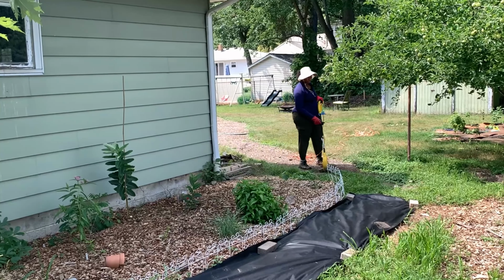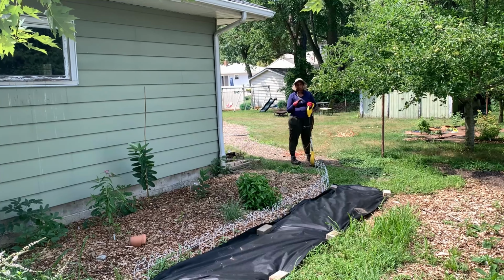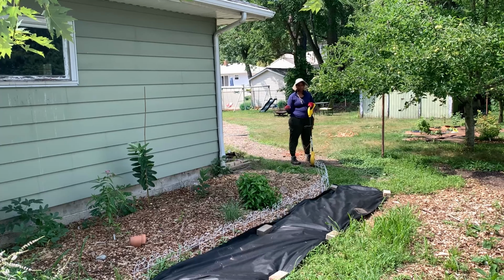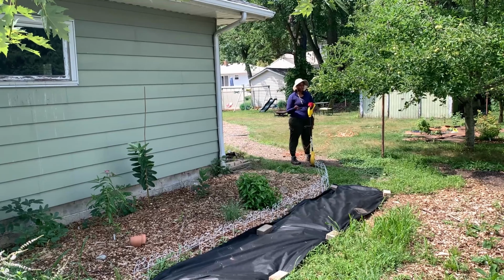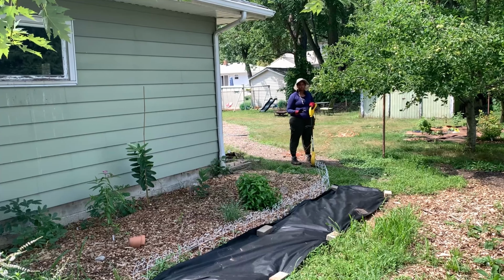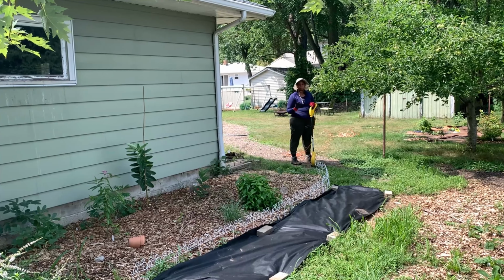I did want to say that for the most part, I am using cardboard as my weed suppressant with mulch and wood chips on top, because ultimately I want to add to the soil. I don't want to detract from the soil. I don't want to kill the soil life. All of this project is about building up the soil life and the health of my backyard for the benefit of me as a gardener and also all the things that live in the environment.